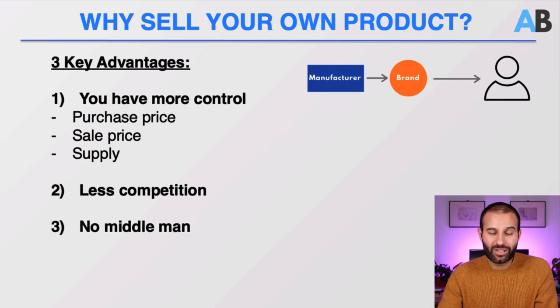Well, you can just look on Google, but really the best place to find a supplier is on a website called Alibaba. There's other websites out there, but Alibaba is just by far the best place to look for manufacturers. And what Alibaba is, it's a platform that connects buyers with manufacturers, which is exactly perfect for our needs. So why don't we head over to Alibaba and I'll show you exactly how to use it.